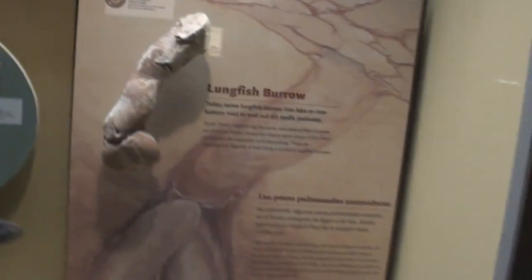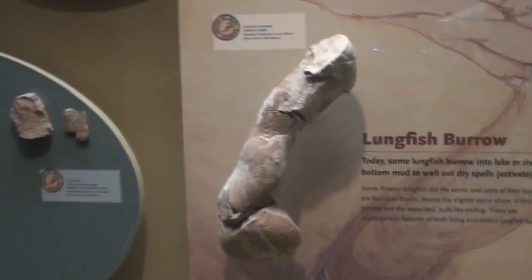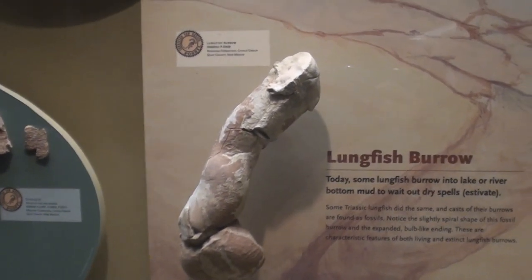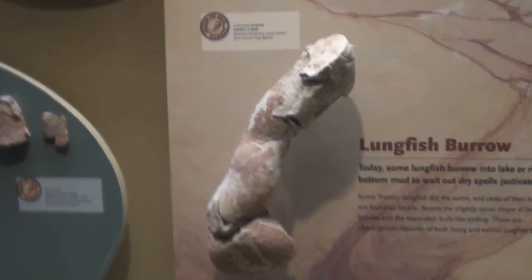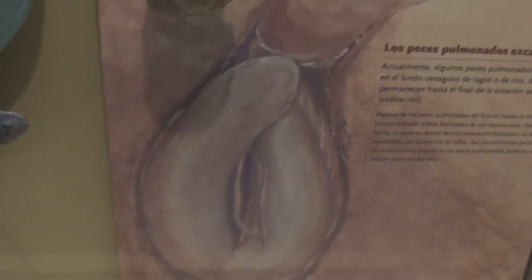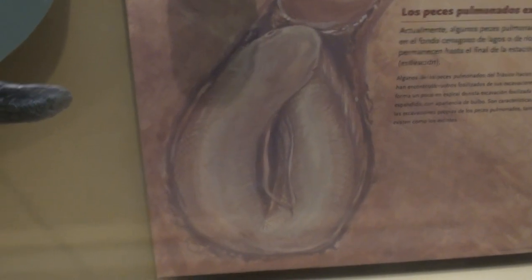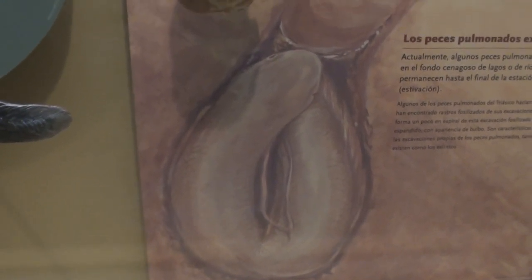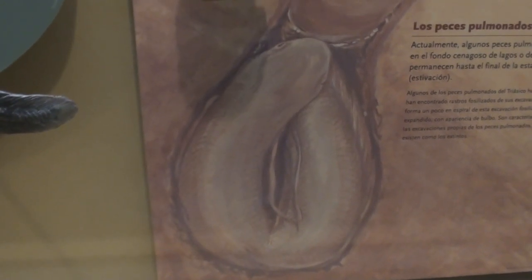Well, as you know, the Triassic is always called Dawn of the Dinosaurs, the Rise of the Dinosaurs. Even though they didn't come along until the end of the period, and also they were actually a minor component of the fauna. So here we have some stuff. Here's a lungfish burrow. Lungfish, as you can see in the illustration here, are known to dig a burrow and encase themselves in a slimy cocoon of water to hibernate until more favorable conditions come, mainly when it gets wetter and there's water that they can actually live in.